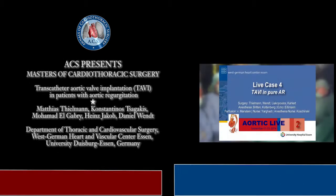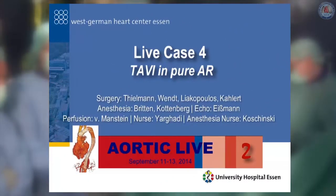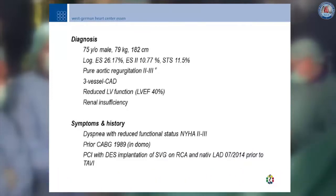Fourth live case of today is a TAVI performed by Dr. Thielmann in a patient with a pure aortic regurgitation. It's a 75-year-old male patient with normal weight and height and a logistic Euroscore of 26.17%, a Euroscore 2 of 10.77%, and an STS score of 11.5%.